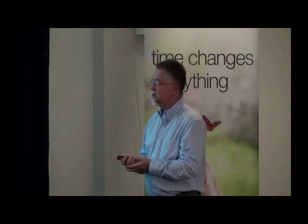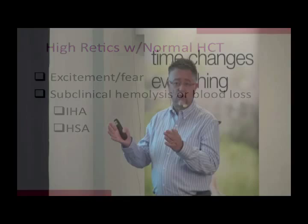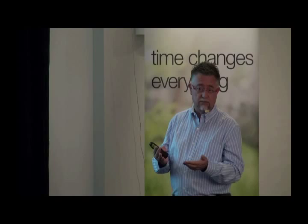What would happen if you run a CBC in an impedance counter in this dog? It would be normal. All right, and because the values are normal, you would not have looked at the blood smear. So you would have diagnosed this dog when they are clinically ill. Does that make sense, you guys?